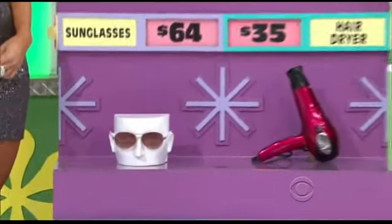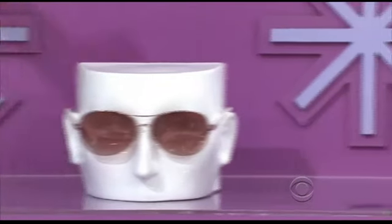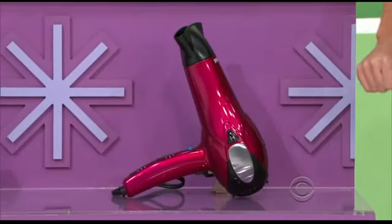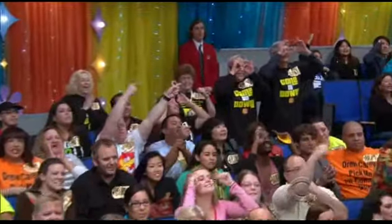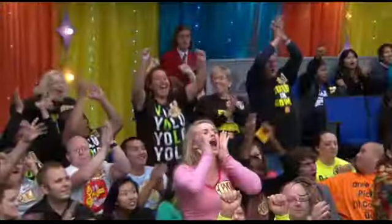Down to 8 boxes. Now the odds are pretty good. It's getting better and better. Now let's hear about the sunglasses and the hairdryer, George. All right, next. These Kate Spade sunglasses are the perfect year-round accessory. And the ionic technology of this hairdryer reduces frizz and provides more manageability. So the sunglasses, $64. The hairdryer, $35. Which is the half-off price? Half price would be the sunglasses. They're $128. Get rid of half the boxes.